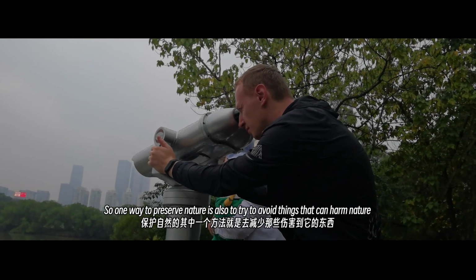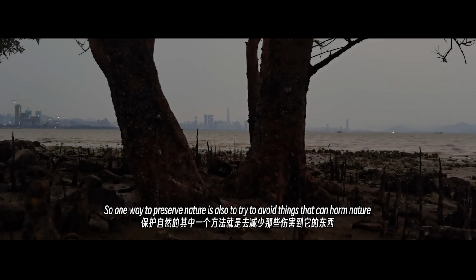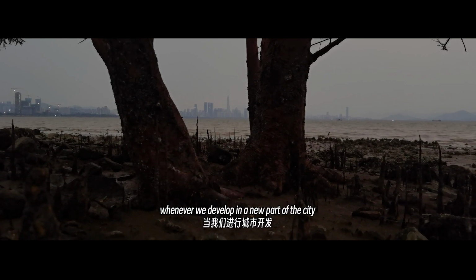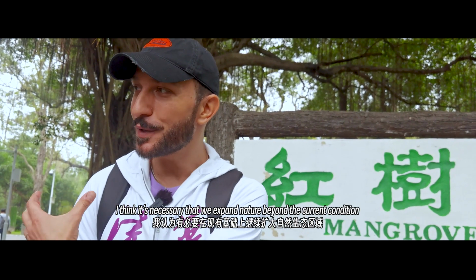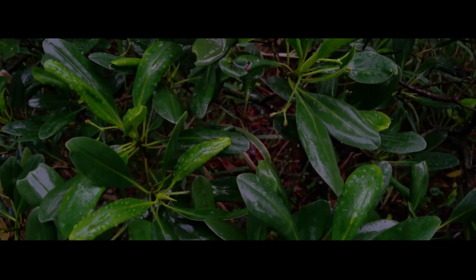So one way to preserve nature is also to try to avoid things that can harm nature. Whenever we develop a new part of the city, whenever we build some new buildings, I think it's necessary that we also expand nature beyond the current condition.